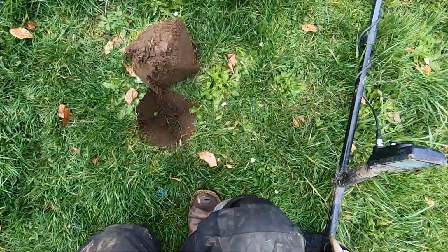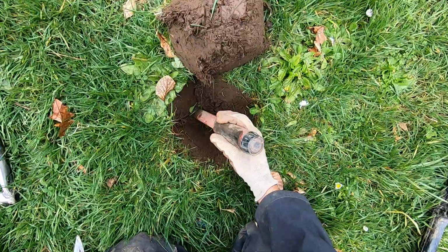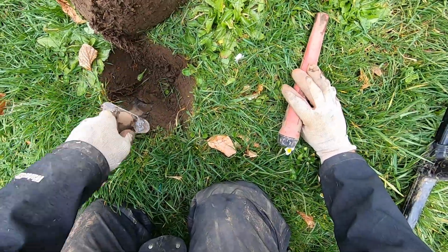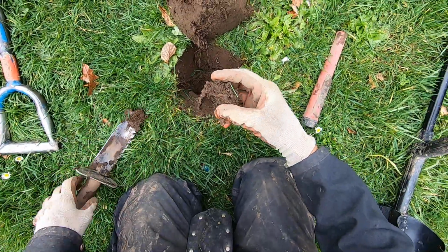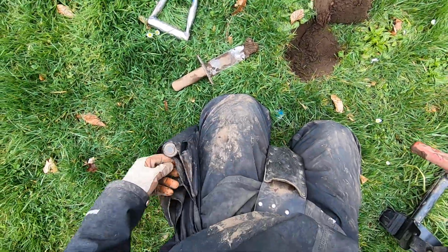It's deeper. What do we got down there? Right there. What's that? It's a nail. It's a bent nail.